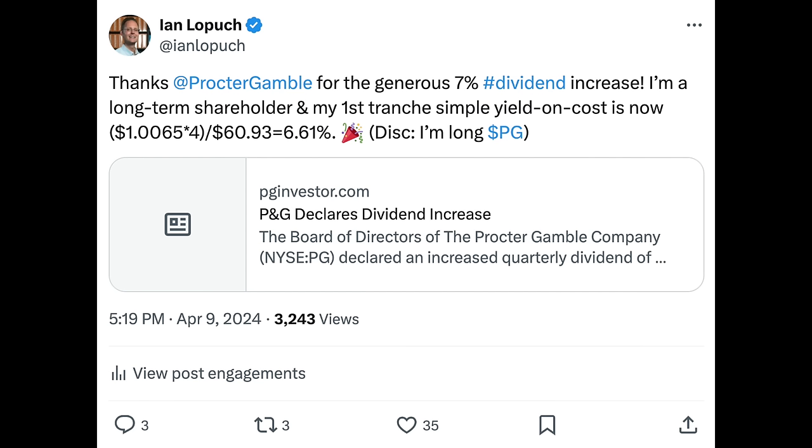It's higher than the starting yield on Pfizer right now, because I've been holding a long time and just letting the compounding do its magic. And I'm not even including reinvested dividends. With reinvested dividends, that true dividend yield on cost would be a lot higher than the 6.6% simple yield on cost. I've talked about that in a lot of my videos, especially my earlier videos, the difference between simple yield on cost and true yield on cost with dividends fully reinvested. And so part of me sees these things like Procter & Gamble.